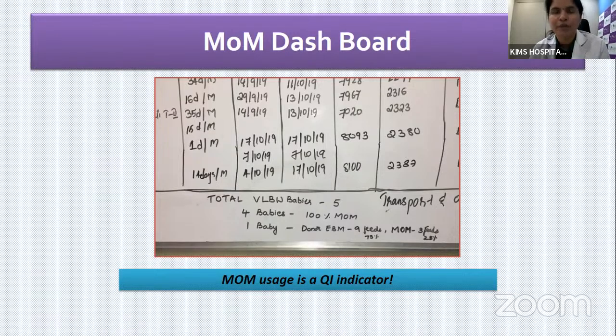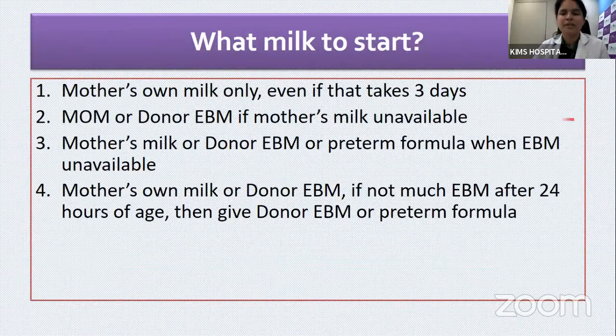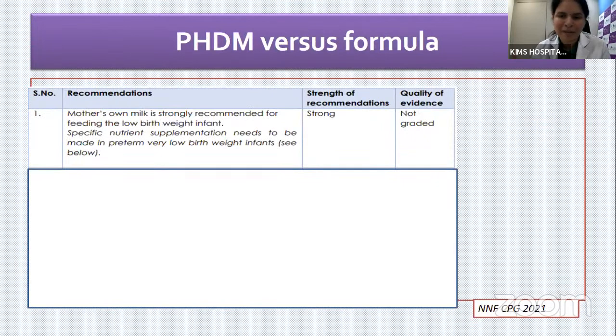So the usage of mother's own milk for preterm VLBW babies qualifies to be a quality indicator in every unit. In every unit, one must regularly audit and find out how many very low birth weight babies who are eligible for mother's own milk are actually getting 100% mother's own milk. And this would be an important step. Sorry about the arrow, it would be better at number 4 rather than number 2.